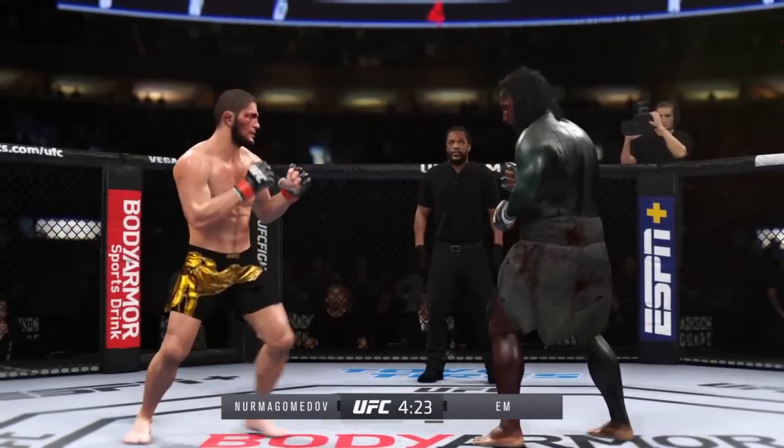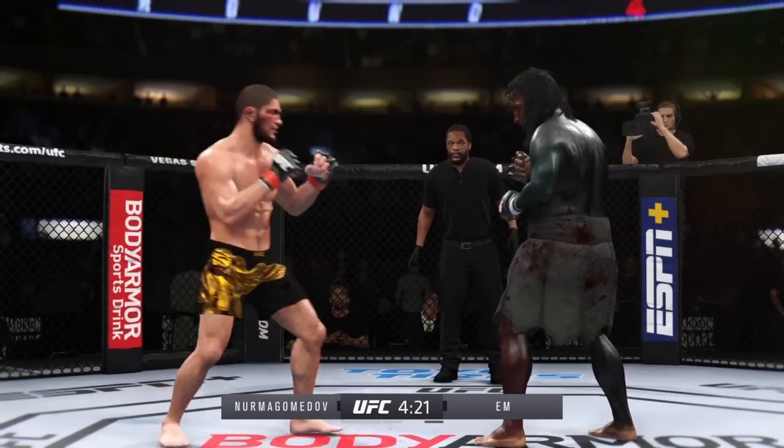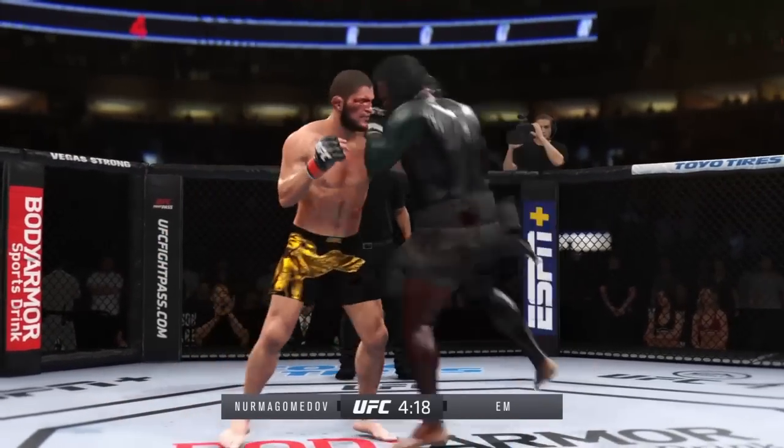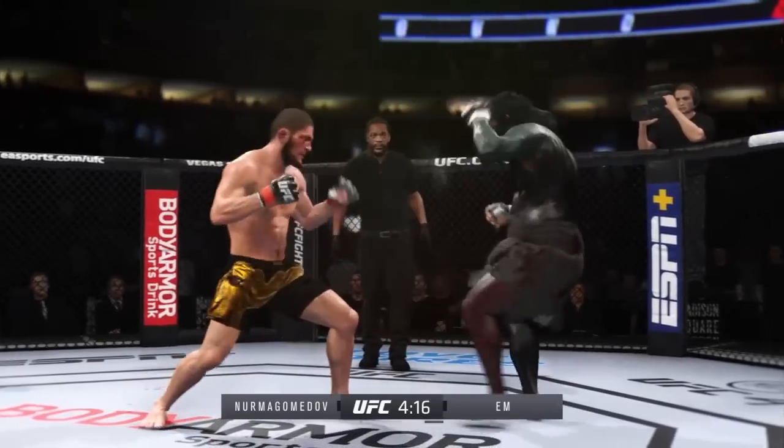Lands a nice straight punch there. Now we'll see if he can follow it up. What do you follow up a great punch like this with? I'm excited to see what happens. Single collar tie now.